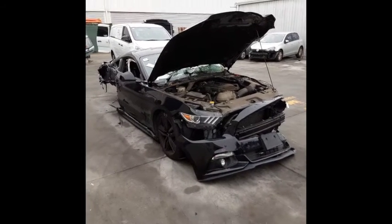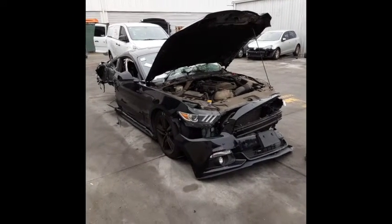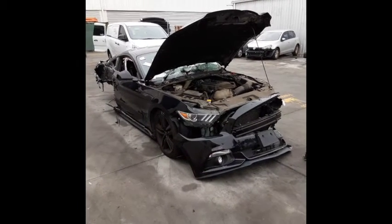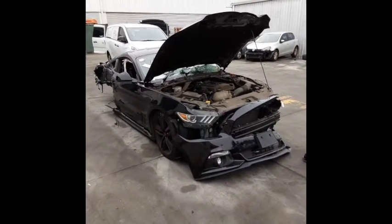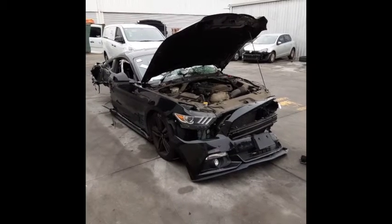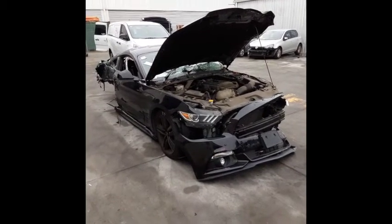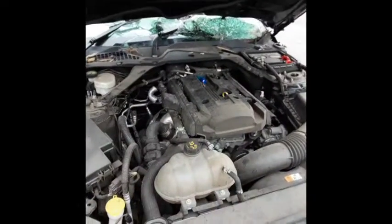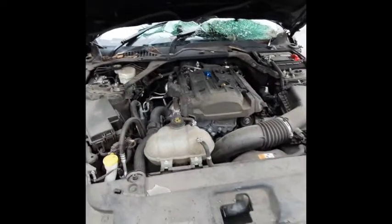Our phone number is 073-848-1382, and today we have a 2017 Ford Mustang Coupe, stock reference number 4608. This shape runs from the 8th month 2015 and is the current shape. It has a 2.3 litre turbo EcoBoost petrol engine backed by an automatic rear-wheel drive transmission.